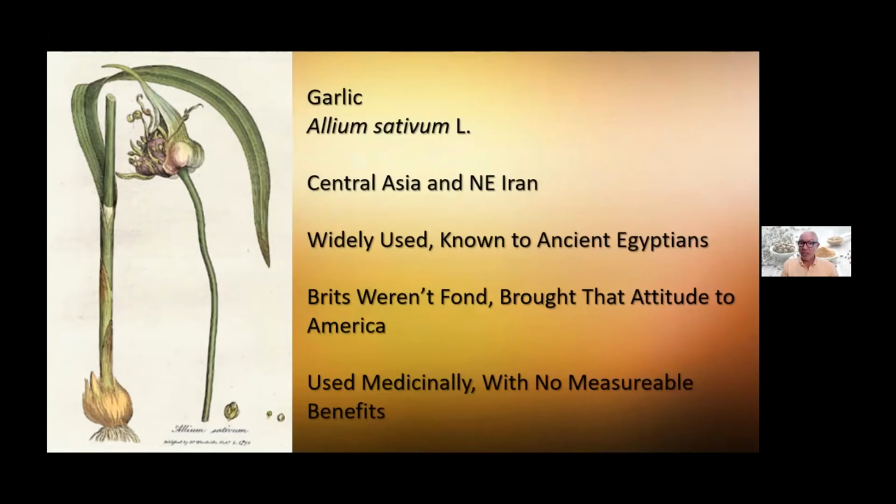Again, it's been in cultivation forever. The Brits, when it first came to Northern Europe as a medicinal plant, garlic got a bad reputation. Like in the UK, they just didn't want anything to do with it medicinally or culinarily. And it's interesting that that sentiment is still around today.